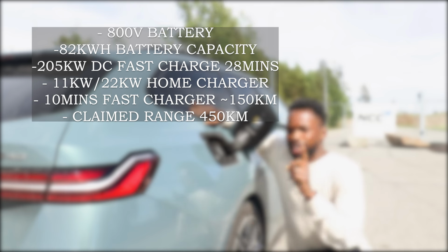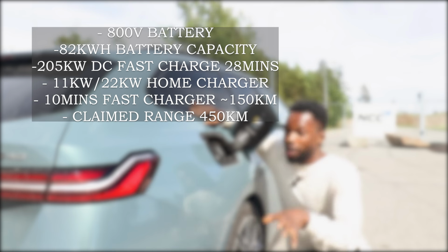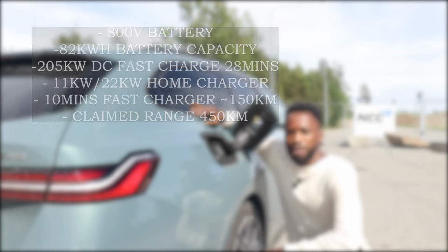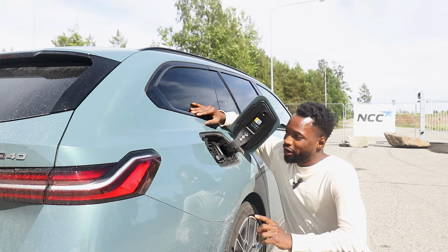Speaking about range, the 82 kilowatt hour battery capacity of this car, like I mentioned, gives you a range of 450 kilometers, which is quite a lot of range in this car.